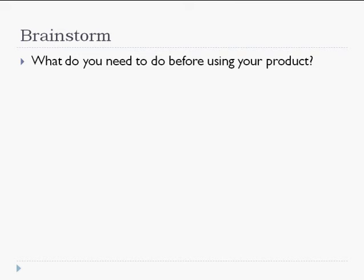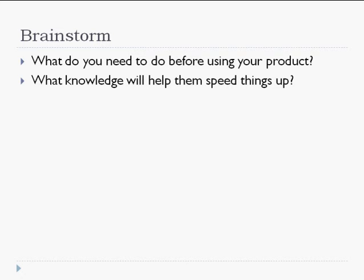Let's do a little bit of brainstorming. I want to ask you some questions and I want you to jot down on a piece of paper or type this up. What do you need to do before using your product? I'm going to give you some examples so that you understand this a little better. Or what kind of knowledge will help you speed things up? For example, in this video product, I gave you in the introduction what kind of tools you're going to need, and an overview of the whole video series so that you can understand what you're about to get into. So what kind of knowledge will help them speed things up?